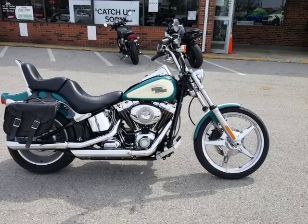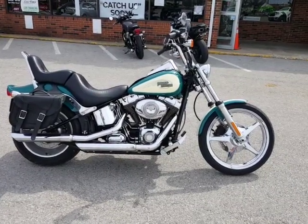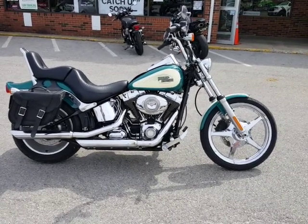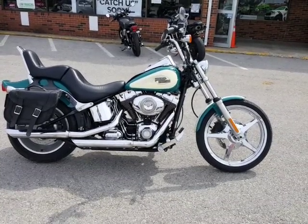And I have a nice new machine for you today. I just got back from a test drive on this. Wonderful machine. This is a 2007 Harley Davidson Softail Custom. It's got some custom pipes on it, look to be Cobras, 96 cubic inch V-twin, 21 inch front wheel.